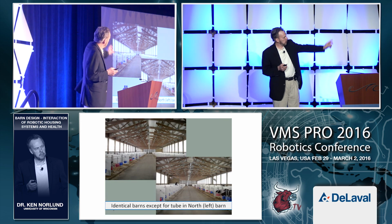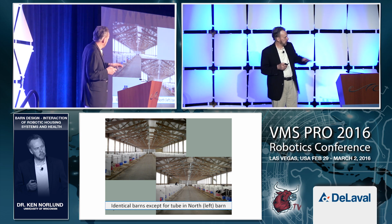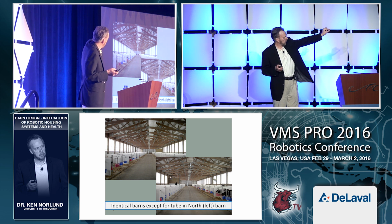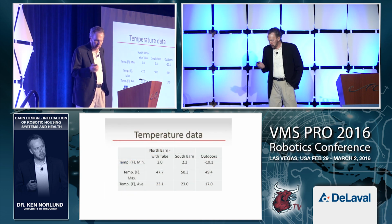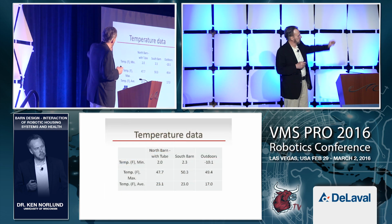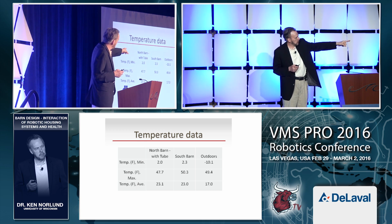Inside, again, you can see the positive pressure tube in the top of the one, and the other one is not. Otherwise, they were identical. Same naturally ventilated openings of eaves and such. And cutting right to the chase, left column, north barn with the positive pressure tube, then there's the south barn without the tube and outdoors.